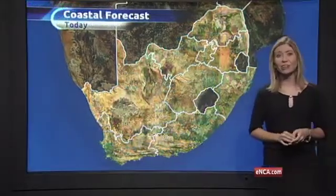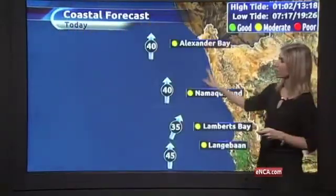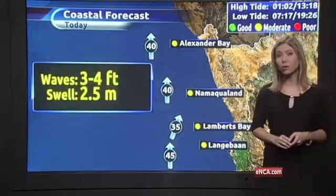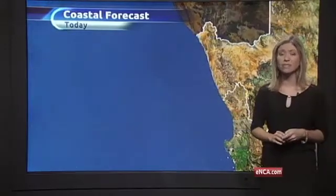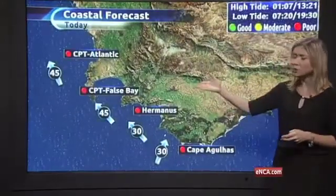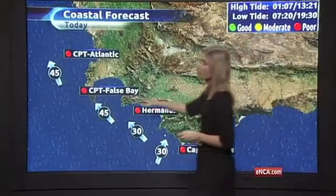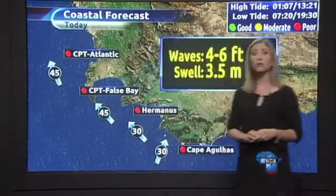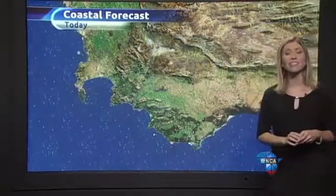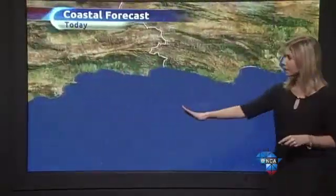Now let's take a look at the coastal forecast. Windy conditions likely along the entire coastline of South Africa. Strong winds later today along the west coast with an open ocean swell of 2.5 meters. It's going to become very windy along the Cape Peninsula, wind speeds averaging 45 kilometers per hour. There's an open ocean swell up to 3.5 meters and wind direction southwesterly initially in the vicinity of Cape Agulhas.